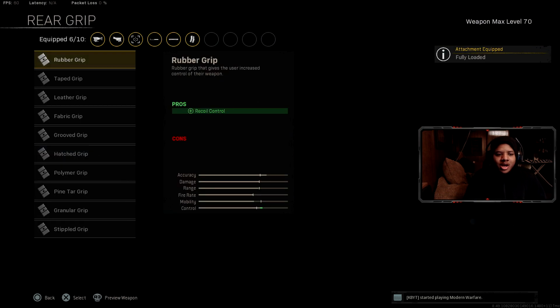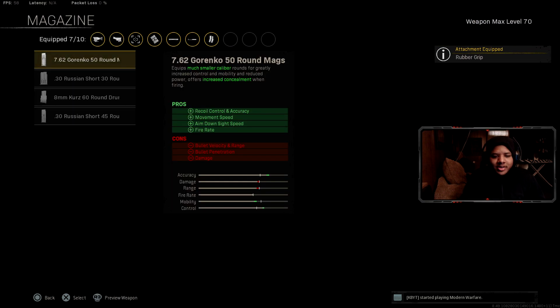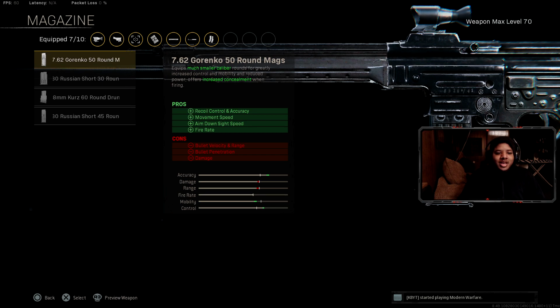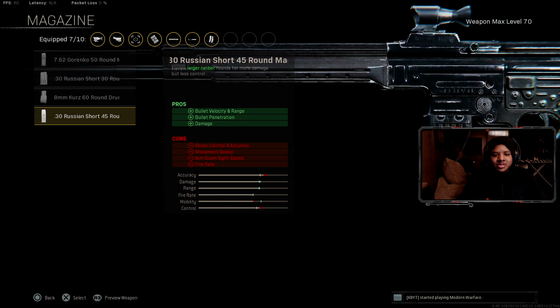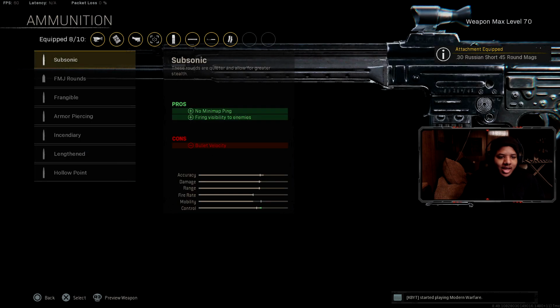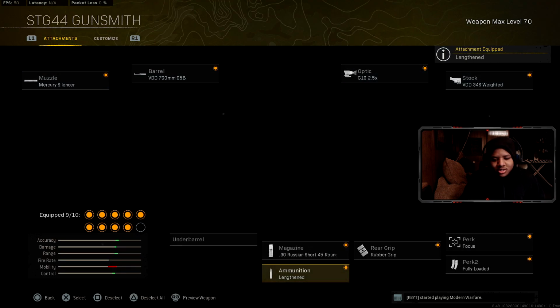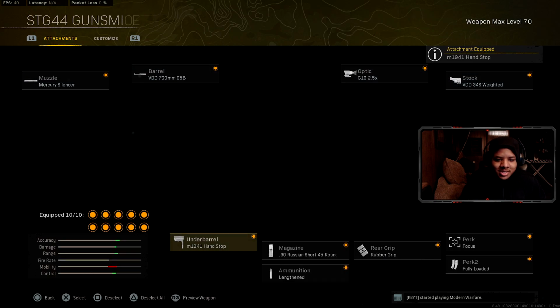For the rear grip, 100% it's going to be your rubber grip, which helps with your recoil control. For the magazine, a lot of people are still going to be saying the 60 round drum magazine, but I can 100% say just rock the Russian short 45 round magazine, which helps us with your bullet velocity, your range, and you get plus damage for it. So I can 100% say just rock this one. And for the ammunition, 100% just rock your Lethal, and for my underbarrel, I 100% say just rock your hand stop.